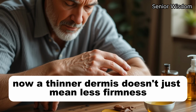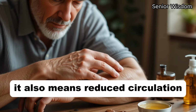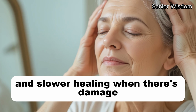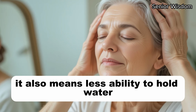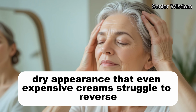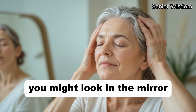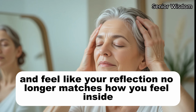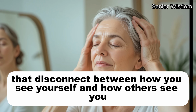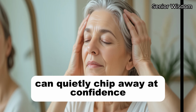Now, a thinner dermis doesn't just mean less firmness, it also means reduced circulation. That means fewer nutrients reaching the skin and slower healing when there's damage. It also means less ability to hold water, leading to a dull, dry appearance that even expensive creams struggle to reverse. You might look in the mirror and feel like your reflection no longer matches how you feel inside. That disconnect between how you see yourself and how others see you can quietly chip away at confidence.